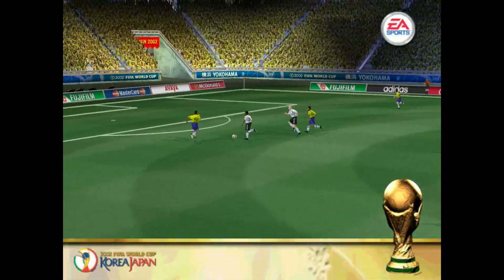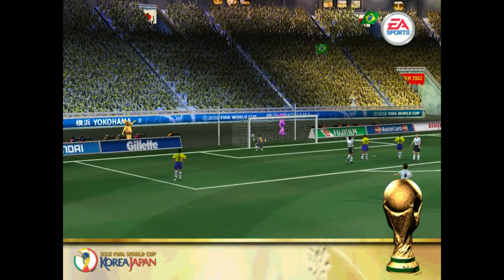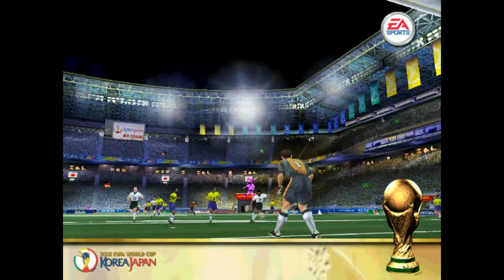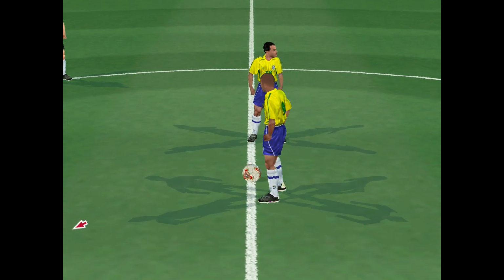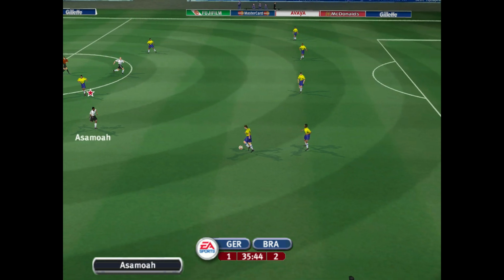The goal again here then. Oh, that's a goal to be proud of. Glided into the top corner so very, very well. So the score now 2-1 and they're within a goal again.